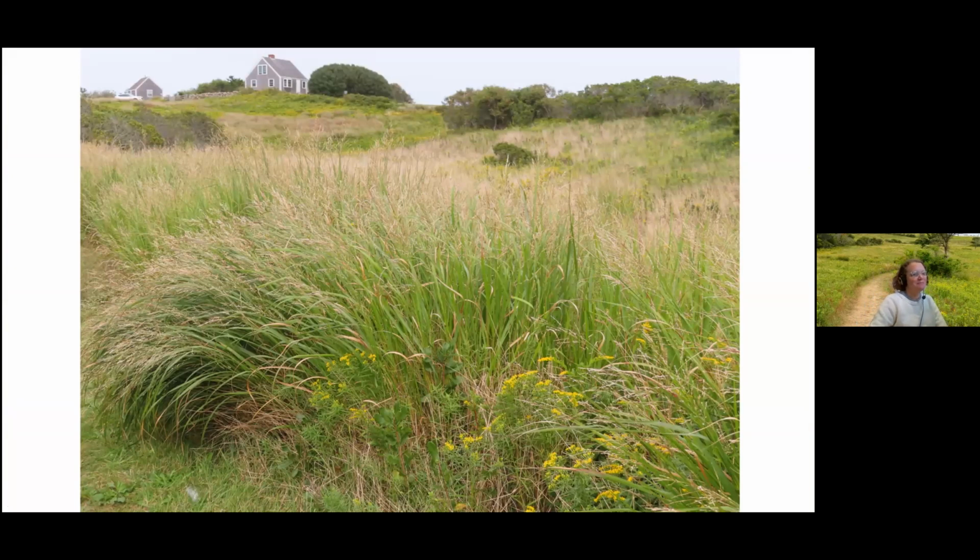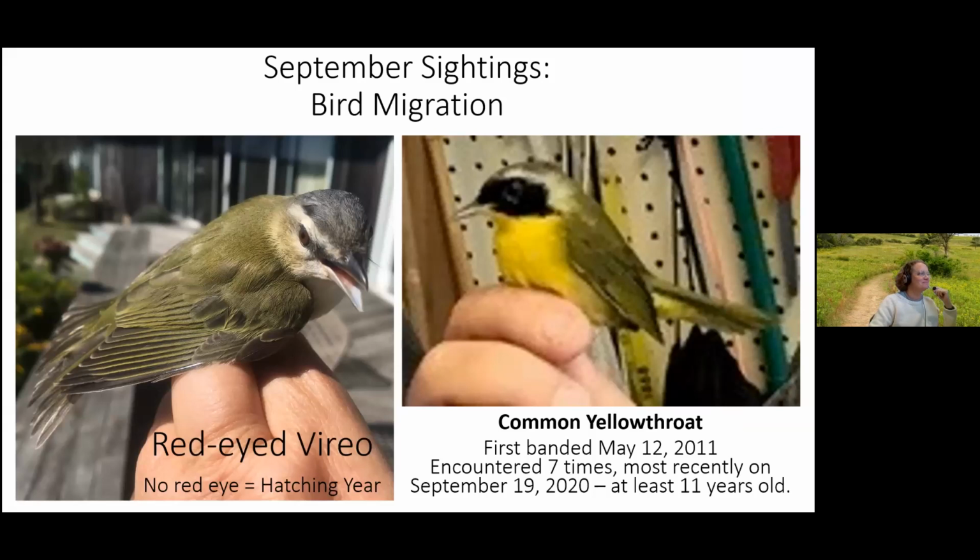And I'm sure today, tomorrow, throughout the week, it's going to be beautiful. So I really encourage anybody on Block Island to go out to the Dickens Farm this week. It's going to be gorgeous. And think of Elizabeth Dickens and all that she did for Block Island and is still doing today with her bird collection. So, September sightings beyond what you can see at Dickens Farm.